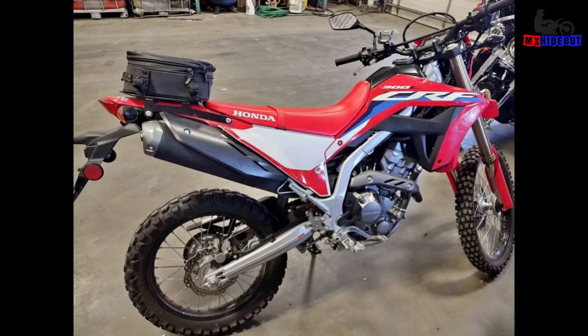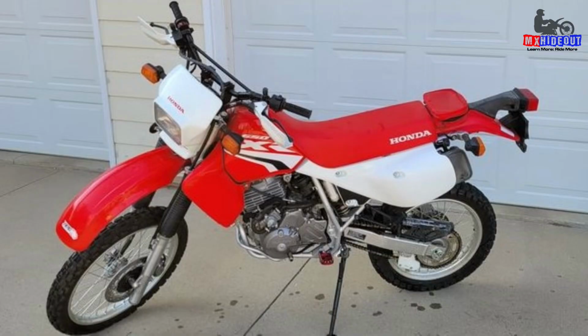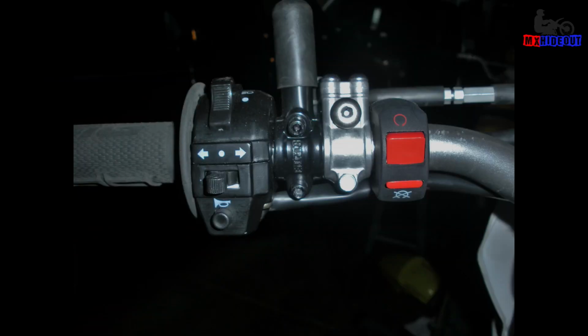The next big difference between a dual sport and enduro bike is the accessories that come with it. Now, some dirt bikes come with a headlight and maybe a tail light, but a dual sport has a full tail and brake light, so when you press the brake or push the pedal down, then the brake light's going to light up. It also has mirrors and a horn and possibly turn signals.